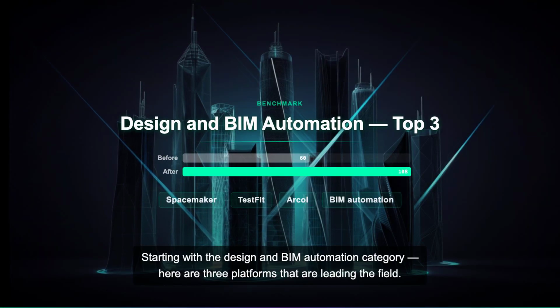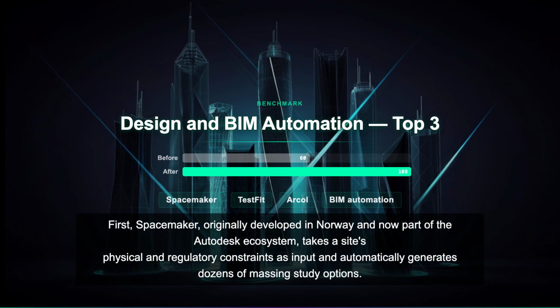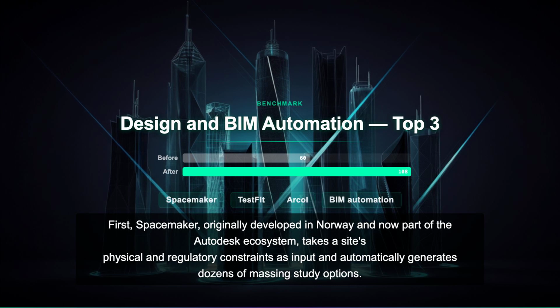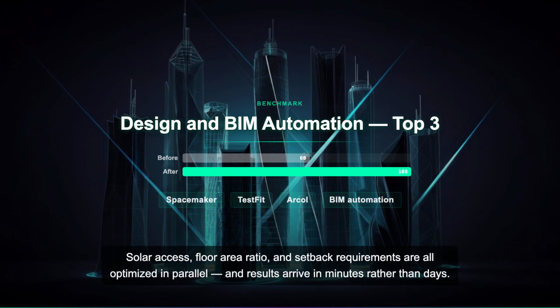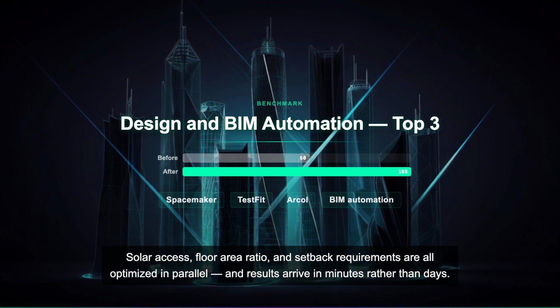Starting with the design and BIM automation category, here are 3 platforms that are leading the field. First, SpaceMaker, originally developed in Norway and now part of the Autodesk ecosystem, takes a site's physical and regulatory constraints as input and automatically generates dozens of massing study options. Solar access, floor area ratio, and setback requirements are all optimized in parallel, and results arrive in minutes rather than days.